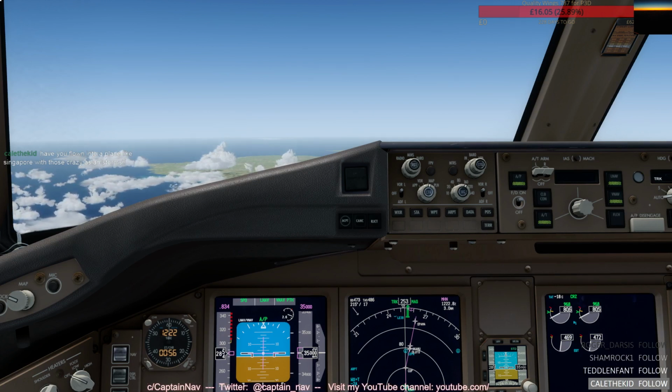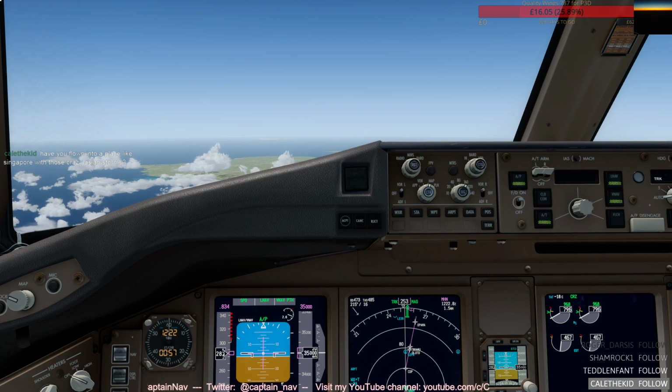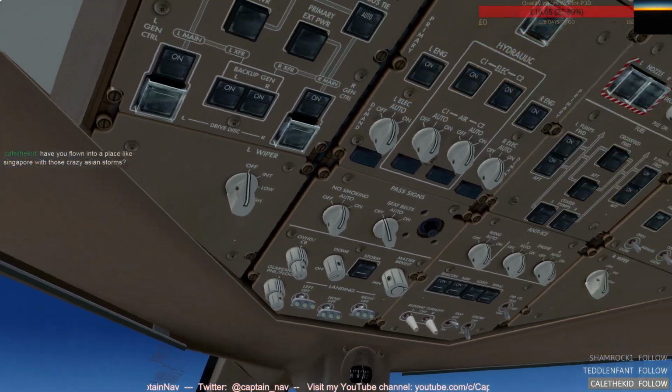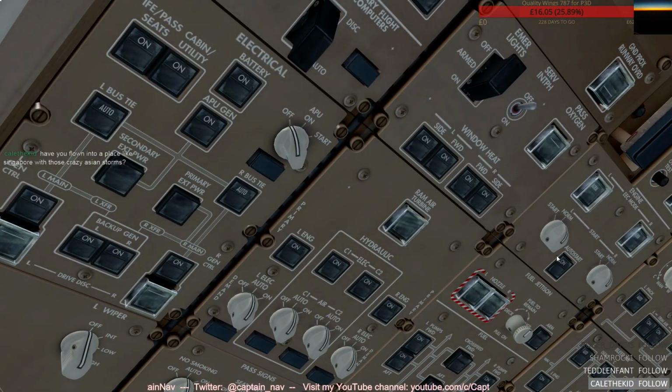Yeah, the 737 is a little bit more hands-on, there's a little bit more setup involved and more manual things to do. On the 777 there's a lot of automatic stuff, and on the 737 the overhead is much more involved than that. It's a different philosophy altogether anyway.